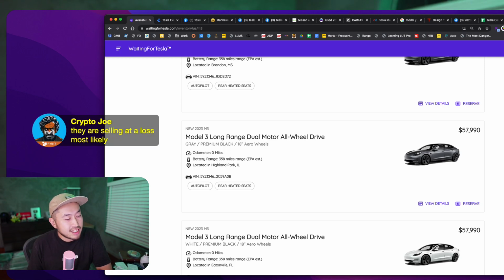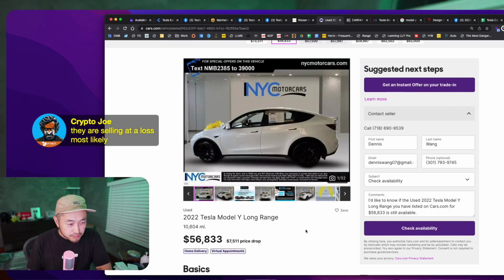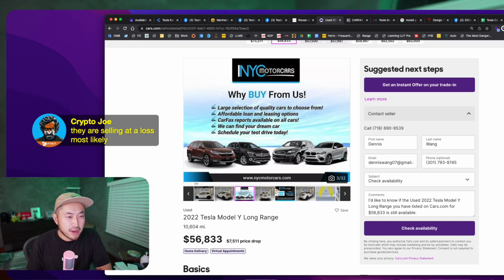They're selling at a loss most likely. Yeah, definitely. Tesla, I think there's less demand now. Or are you talking about the used car one, this 2022 Tesla Model Y? Yeah, it's possible. They probably overpaid for it, and they're just trying to clear it out of the inventory so that they can move on and go about their day or something like that.